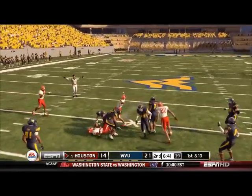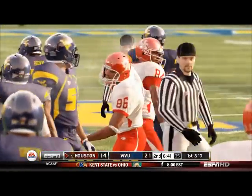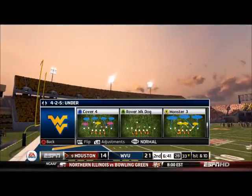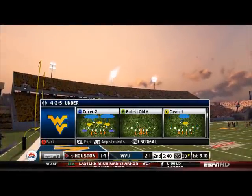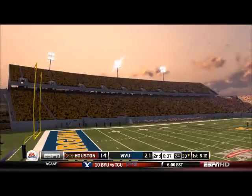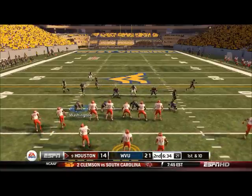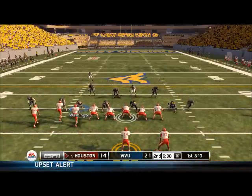And he's tackled at the 33. Gain 15 on the play. First down. First down, 10 yards to go. Ball on the 33. Let's go! Blue nine.